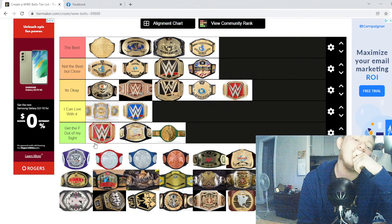I just don't like that front plate. The side plates are fine. If there was more on the front plate than just the decal of the company logo, then I'd probably be more receptive to it. It's just a thing. It's too distracting. The big WWE logo is too distracting from the rest of the belt. It's so goddamn bright. Alright, so now we have the Raw and SmackDown tag titles.